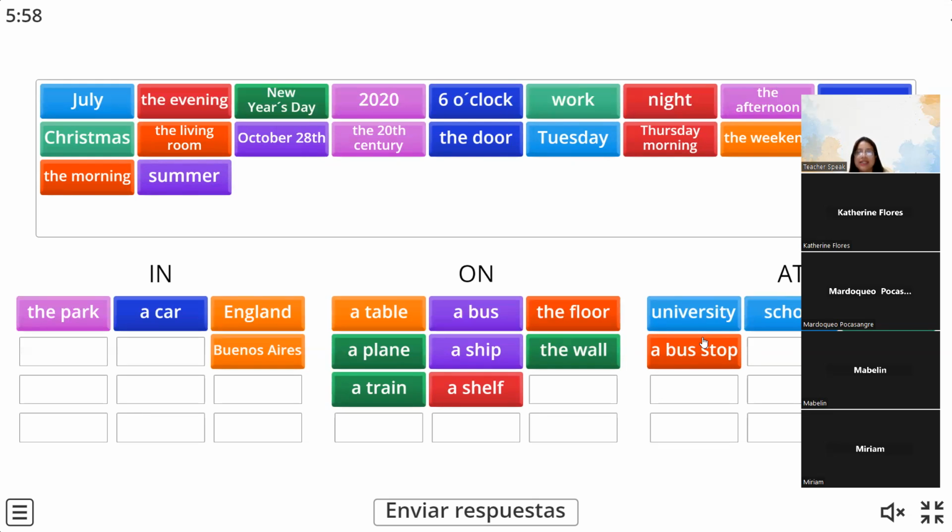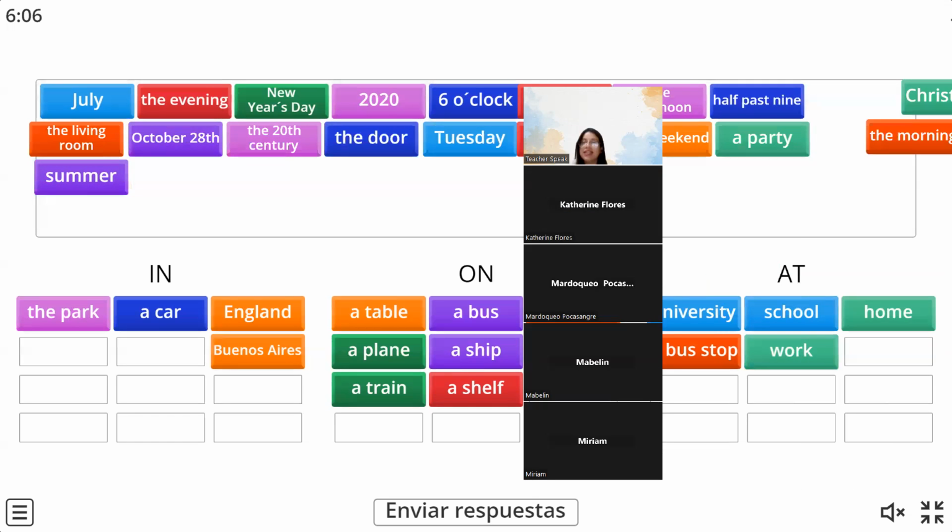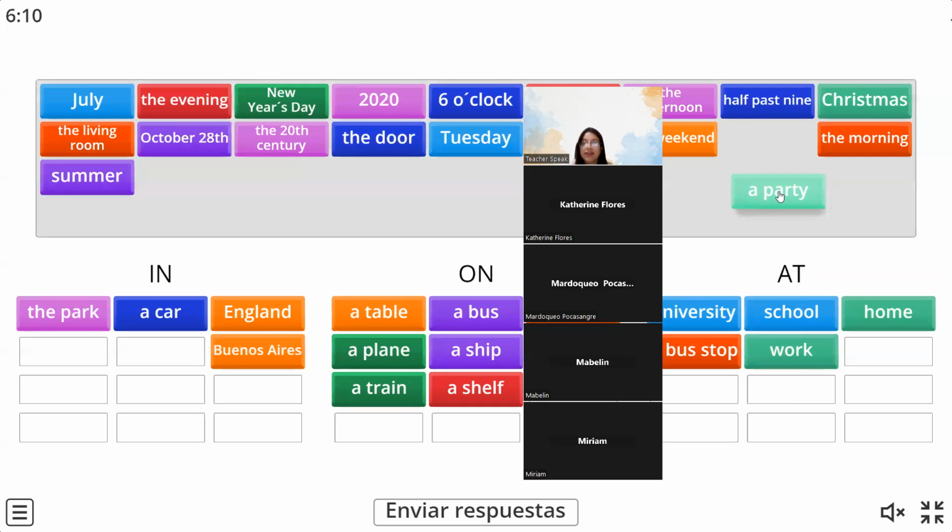Ok. Now let's see. Work. El trabajo. At work. At work. Okay, at work. Okay, good. And now a party. In a party or at the party? At the party. At the party.